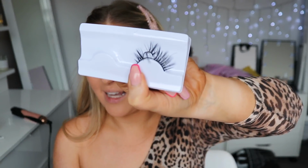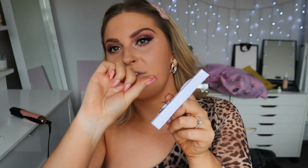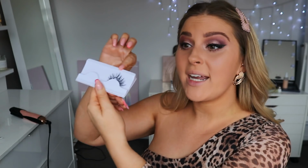I was pulling the lash off and I do it how I always do it. I find if you grab the band and pull it off, you'll usually misshape the entire lash. So my standard way for every pair of lashes, because it's the most gentle, is to gently go like this. And I gently pulled it and look what happened.